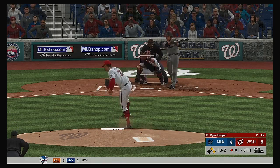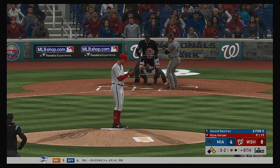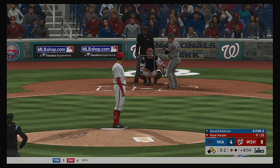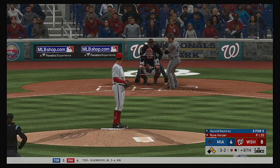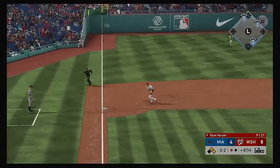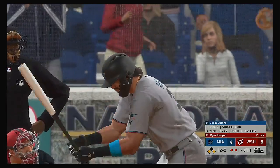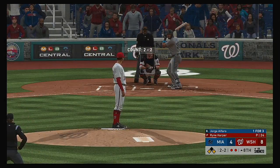Now the 3-2 pitch. Eighth pitch of the at-bat coming up. A leap here, but it ticks off his glove. Kendrick. So 2 gone now in the Miami 8th. And up next will be the big catcher, Jorge Alfaro.